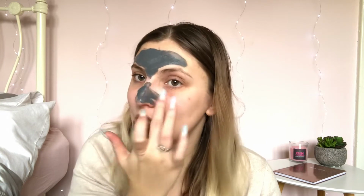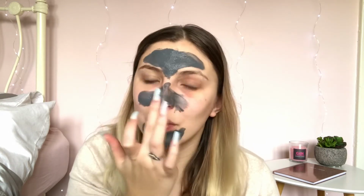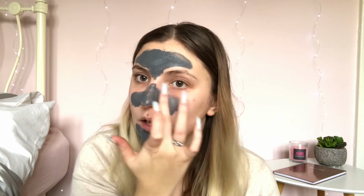Here. This is going to look really funny, but I don't like to apply it all over my face, because I don't like to dry the whole of my face out, because obviously this is a mattifying mask and it does dry out. But these are my main trouble areas, and it is where I get oily the most. So that's why I just apply it to these areas. We just want to tackle the problem areas, blackheads, spots, and just draw all the oils out if we can.